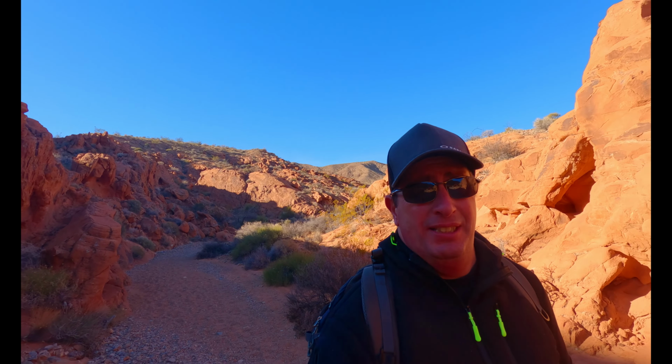These white poles with the yellow tip are actually trail markers for this hike, and that's been keeping me on track also. See what I mean? These two trail markers are telling me to go back down to the wash now. All right, I'm back down in the wash, and there's a lot of shade here, so the temperature has dropped significantly while I'm down here.